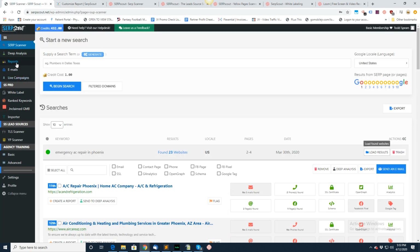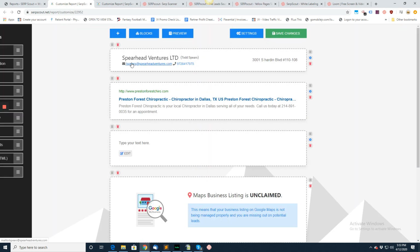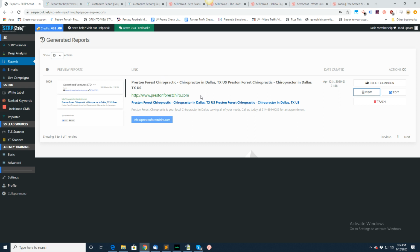And basically, they're all saved right here. So you can go back in and preview and edit and create a campaign based on this report. You can edit it just like I just did there. You can edit the report, view it, all that kind of stuff. So all the reports that you've saved previously are kept in the reports tab here.